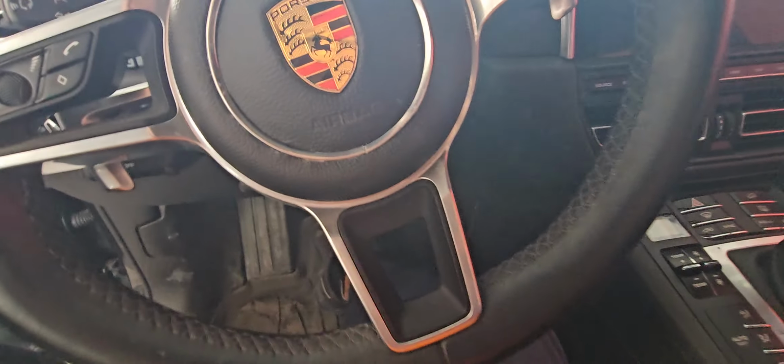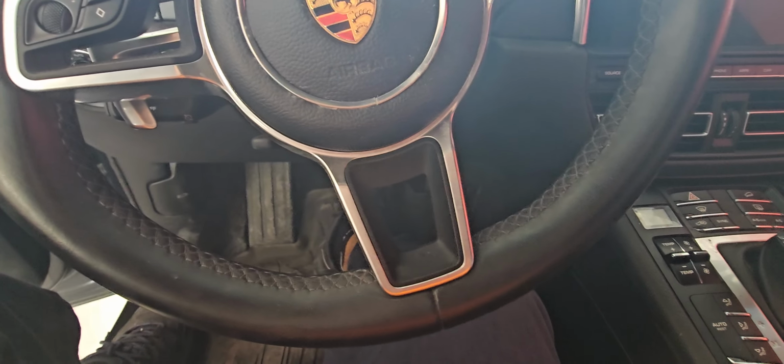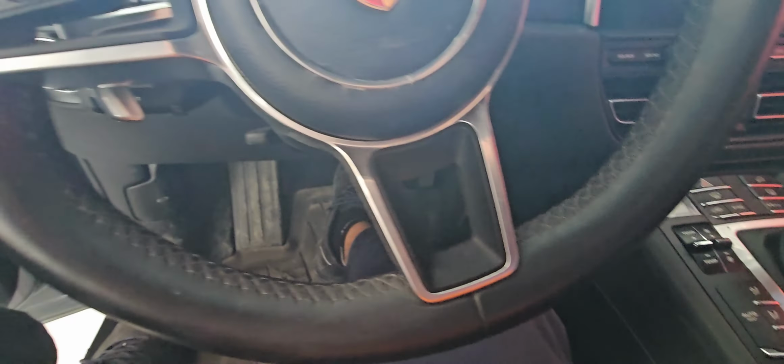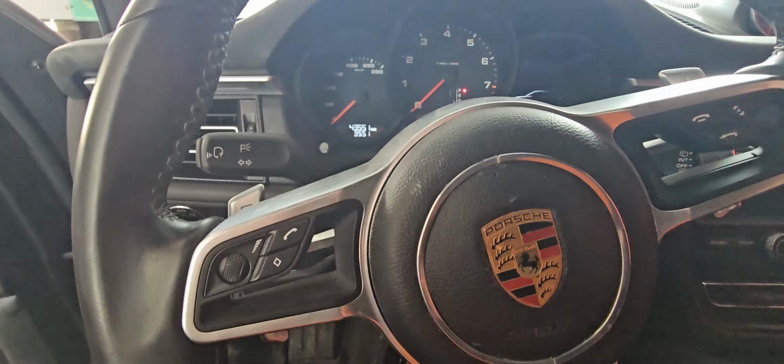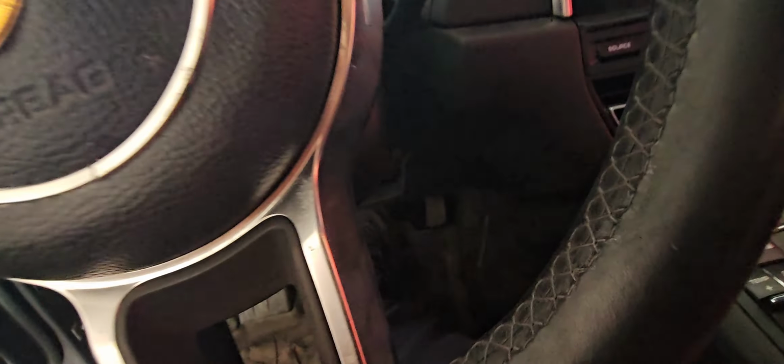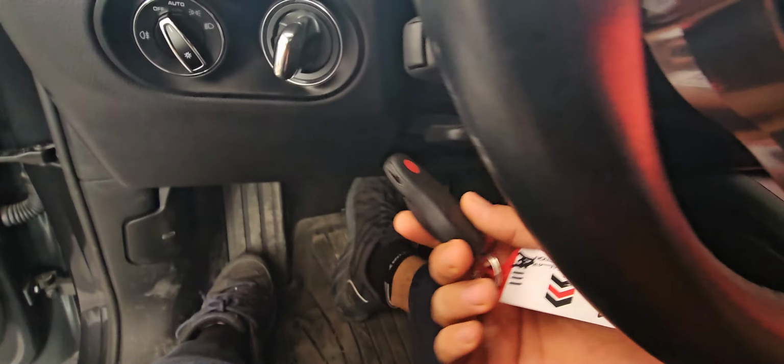Key not found. What's happened? The key is here. And then why is it not showing? The key is not found. Let's start it. You have some special place for it.